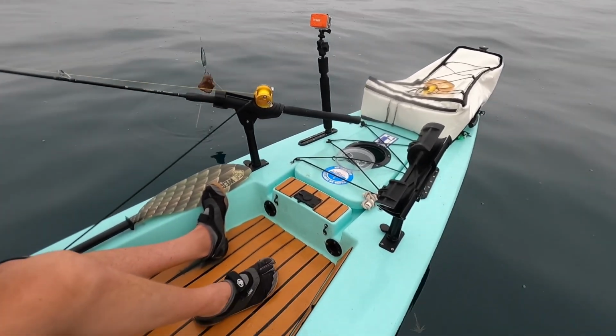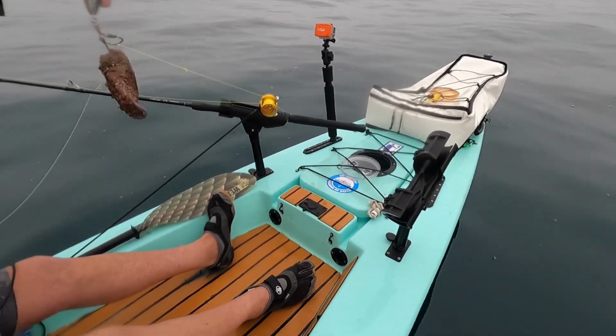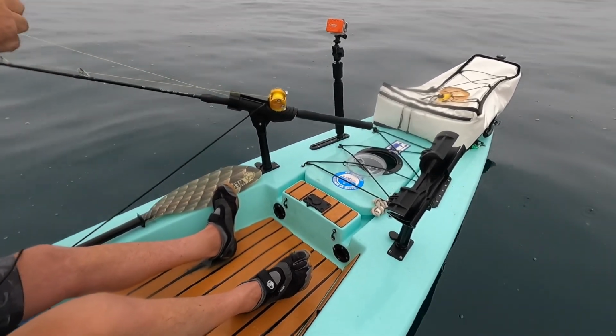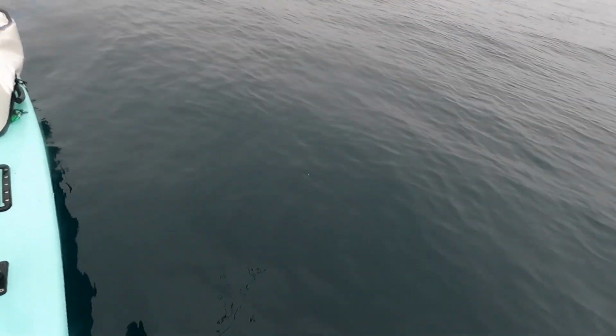Unbelievable. What the heck? That is weird. A piece of rock. Are you kidding me? And my other line, we got something on the squid tracks. First fish on the squid tracks. Find a bait ball. Hadn't hooked up anything before on the bait balls. Let's see what I've got.